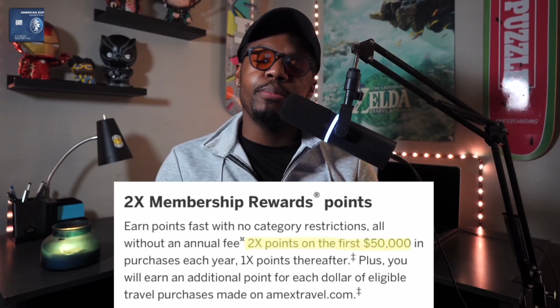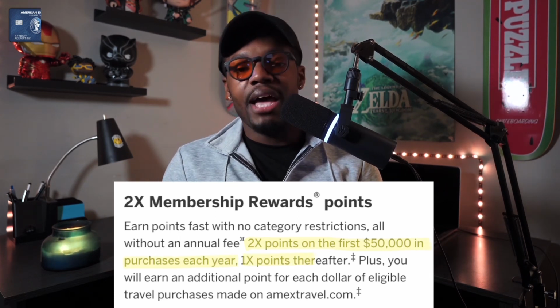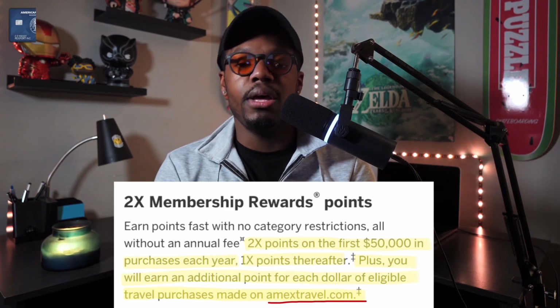You get 2x MR points on the first $50,000 spent each year, 1x MR points after that. Plus, you earn an additional point for every dollar spent on eligible travel purchases made on Amex.com. You also could use this card beyond your credit limit using expanded buying power, which I wouldn't advise, but with the business credit card, it does not affect your personal credit when the utilization is maxed out. Not saying that I would do that, but it is one of the perks of using a business card versus using a personal card.